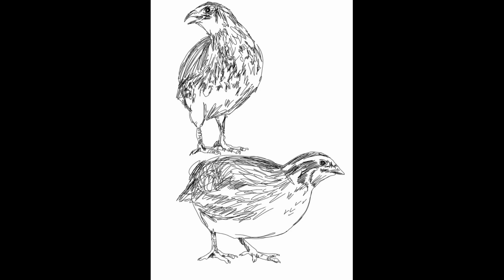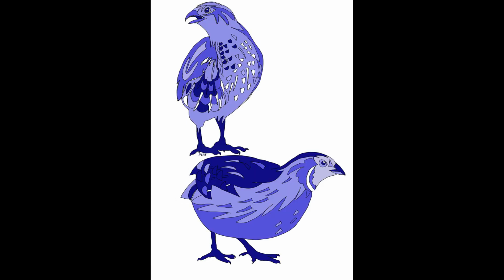So I thought I would close today with showing you the progress of my quail wallpaper. If you remember, last time I shared the rough pencil sketch of a couple quail here, and then I went in and added layers of color just to kind of make it more stylized, playing with color and form. So that's one layer of what will become the wallpaper.